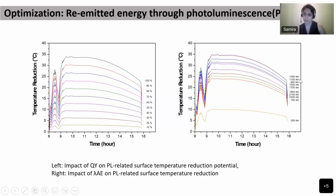As you can see on the figure on the right, quantum dots with a re-emission wavelength of 300 nanometer present the highest temperature reduction, which can be very high, up to 35 degrees, compared to a conventional non-fluorescent material. Here we assume that we have 100% quantum yield, but we still have the thermalization and transmission loss. And then quantum dots with 500 nanometer present the lowest temperature reduction potential.